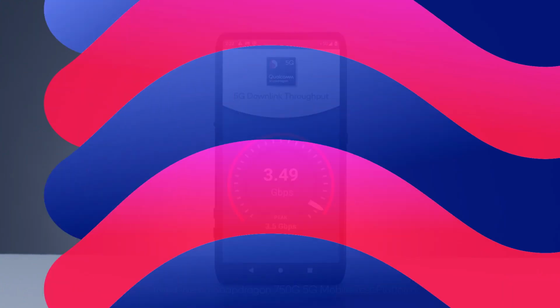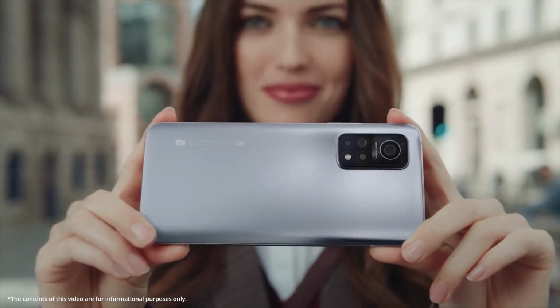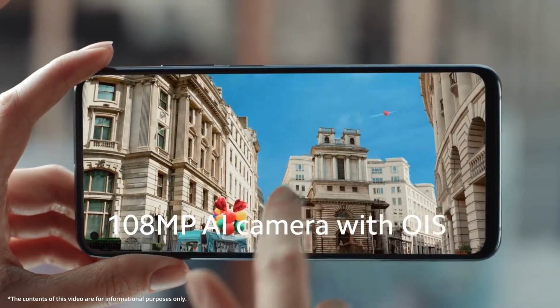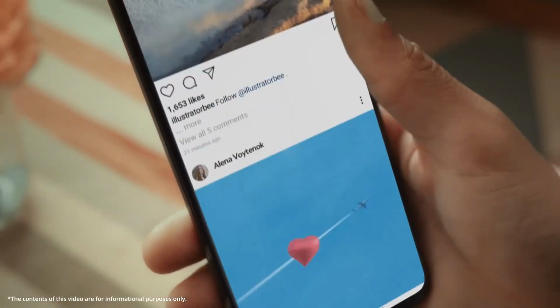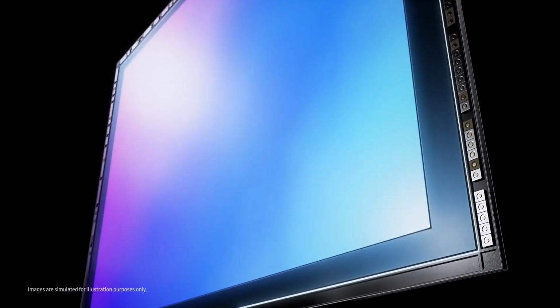This phone has a 108 megapixel primary camera on the back, which is absolutely insane because so far this year we have seen only the high-end flagships with a 108 megapixel camera. This camera sensor is rumored to be the Samsung's 108 megapixel HM2 sensor, which was announced last month.